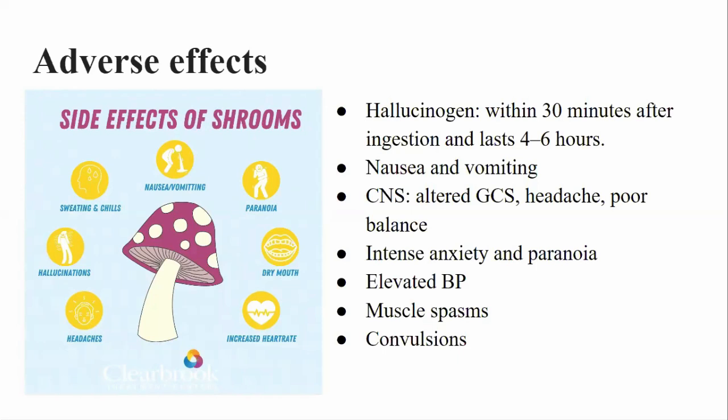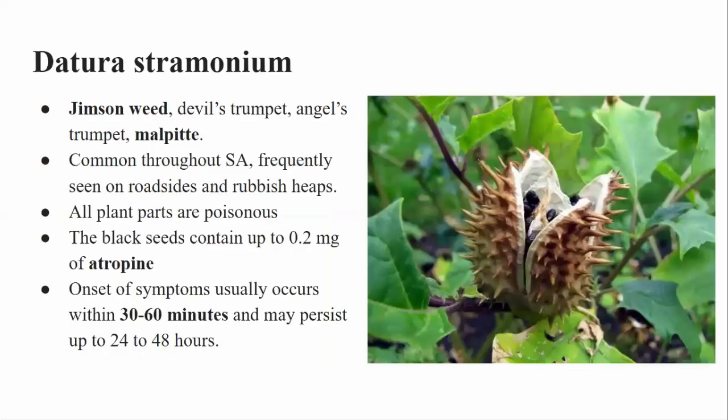They can have GIT side effects: nausea, vomiting, or diarrhea. CNS effects, so the hallucinations can progress to altered GCS, headaches, loss of balance, impaired memory loss. They can have intense anxiety and paranoia, in which case the benzos will play a good role, elevated blood pressure, muscle spasms, convulsions, and in severe cases where these are sustained, they can develop rhabdomyolysis. So doing a CK, UNE, and doing adequate fluid resuscitation is quite beneficial.